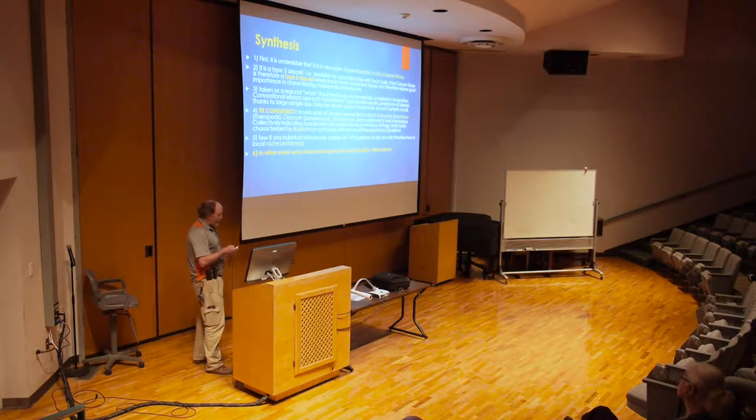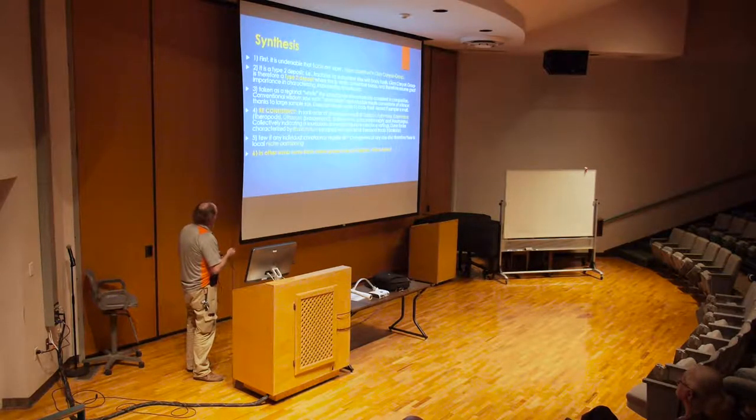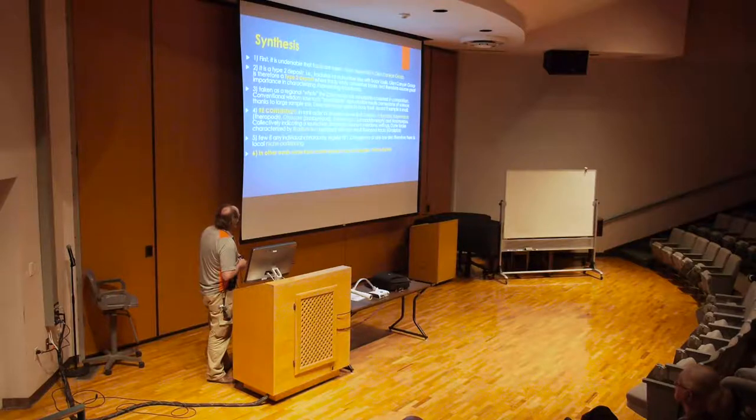In order of abundance, we have tracks dominated by theropods and Otozoum, which is a prosauropod. So it's saurischian dominated. Things like Batrachopus, which is a crocodylomorph, and Anomoepus, which represents an ornithischian, are less common. And Brasilichnium is not really found anywhere except within the actual sand dune facies. So all of these are interdune track makers. They're found at this time in the Lower Jurassic worldwide to some extent, not everywhere, but in many places. And Brasilichnium is a dune ichnite, if you like, representing a synapsid.